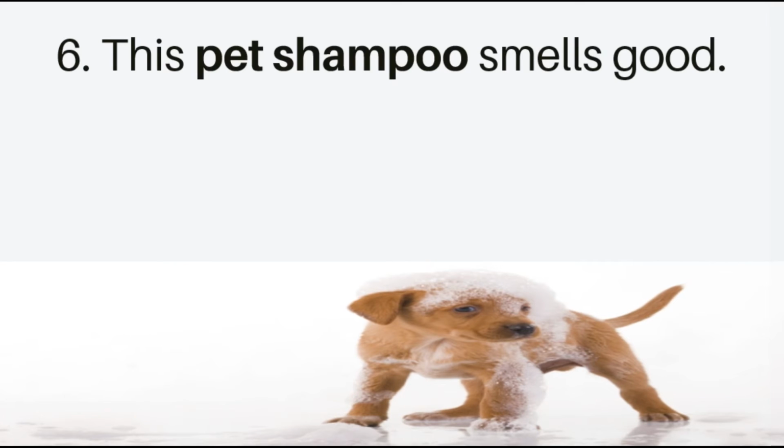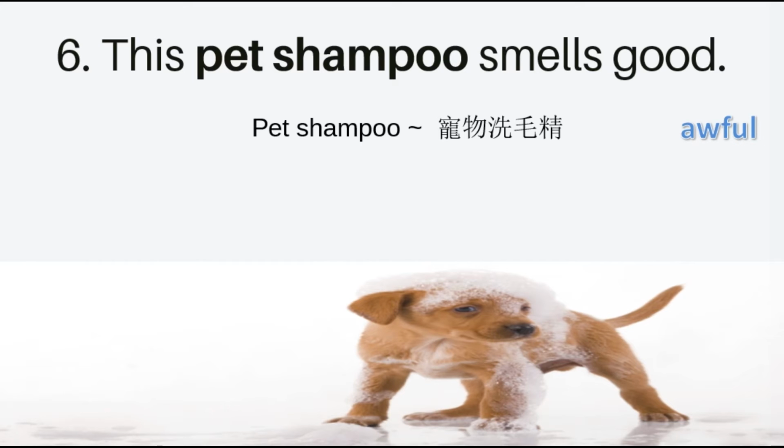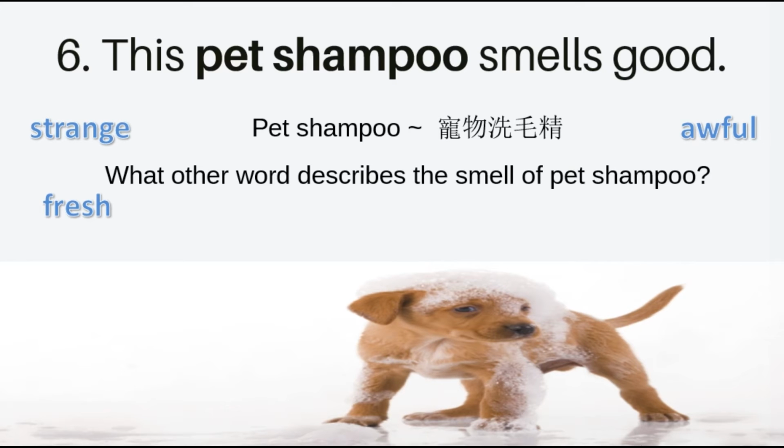Number 6. Pet shampoo. This pet shampoo smells good. 这个 pet shampoo 很香。Pet shampoo 就是宠物洗毛巾。You could use all sorts of words to describe the smell of pet shampoo. For example, the pet shampoo smells awful, smells fresh, smells strange. What other word describes the smell of pet shampoo?